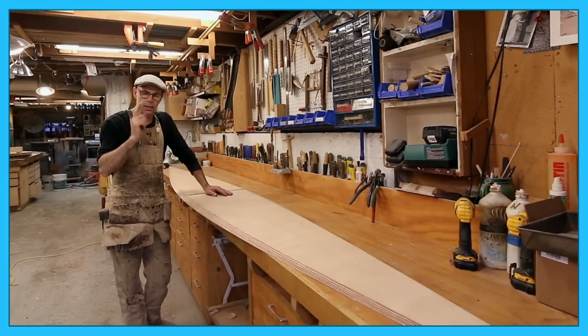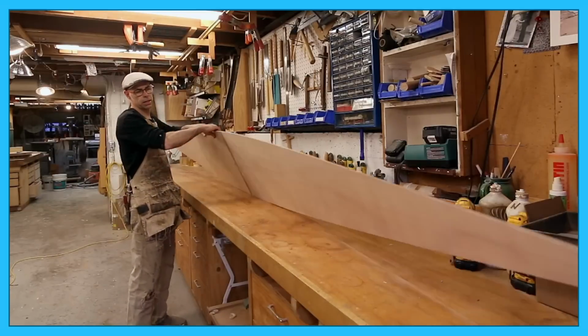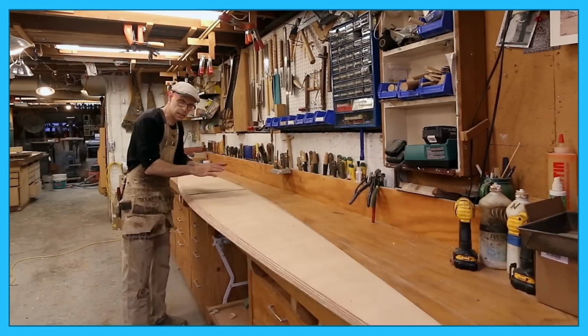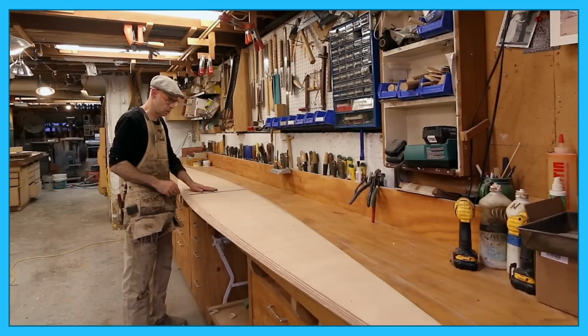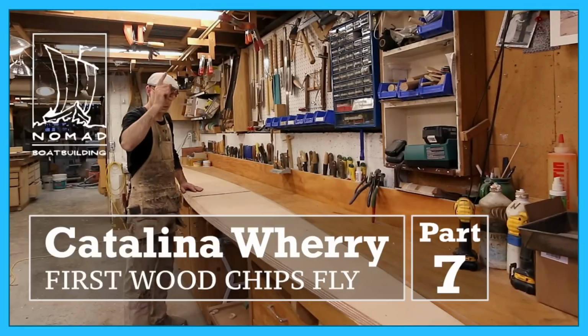Now today on the Catalina Wherry project, we are going to build the plank keel. This is a plywood keel. It's about 16 inches wide on the bottom. This is going to be the backbone of our boat, and it's really the first piece of the whole boat that we're going to construct. And let's get right down to it.